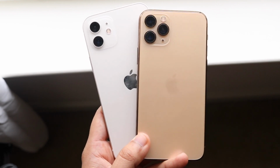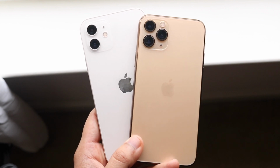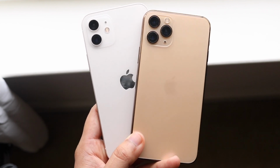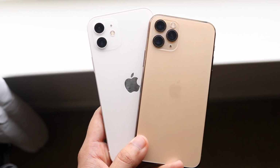I'm pretty much seeing this across the board on all my different phones. If I saw it on one phone, it'd be one thing, but I'm seeing the iPhone 12 and 12 Pro have way better battery life than pretty much all the other devices, and it doesn't make any sense. Even my iPhone 11, and that thing had tremendous battery life on iOS 13.